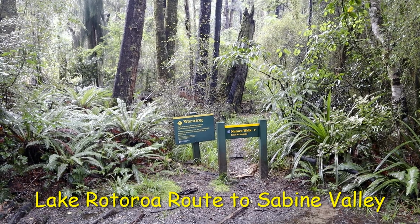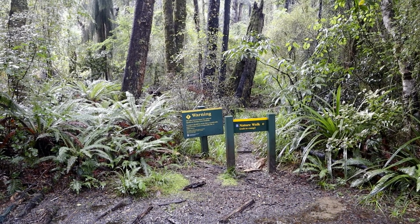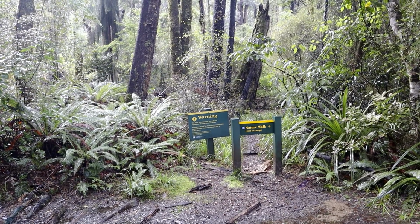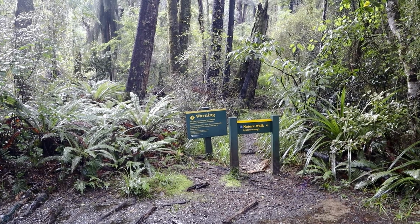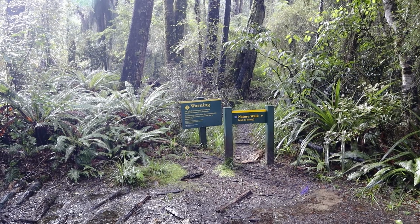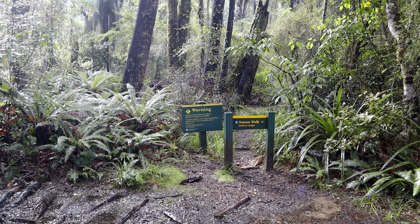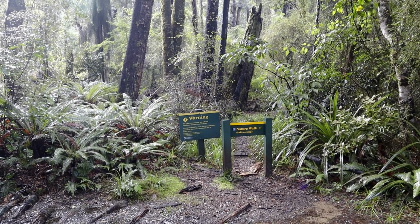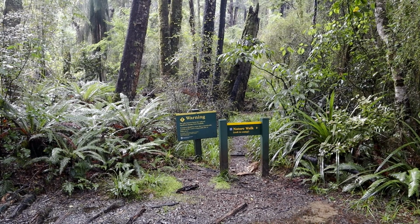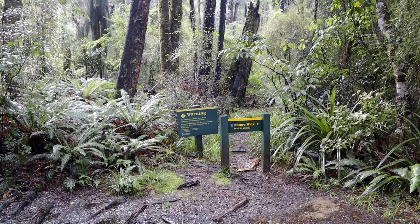So I'm at the junction of the nature walk, the track that I'm actually walking, and the Lake Rotoroa route. There used to be a maintained track around the edge of Lake Rotoroa all the way round to Sabine Hut, but the Department of Conservation don't look after it anymore. Yeah, there's a route down there with the occasional marker, but there's hardly any track to speak of. It's really rough as guts.